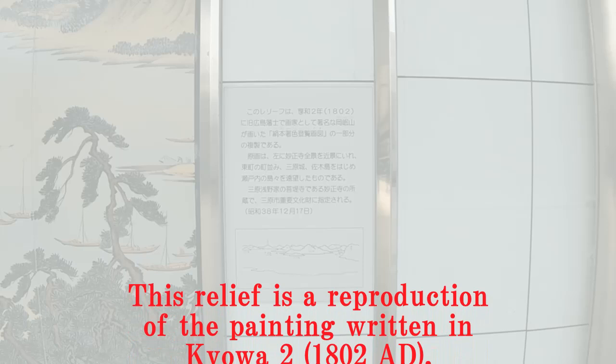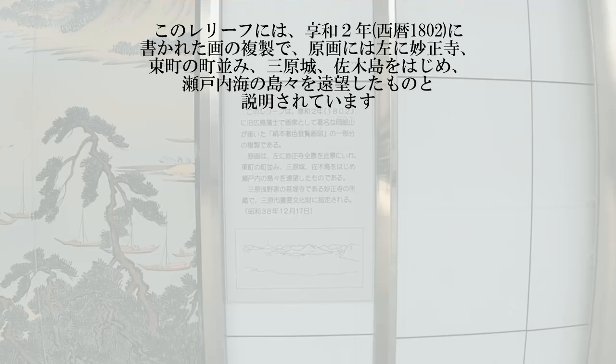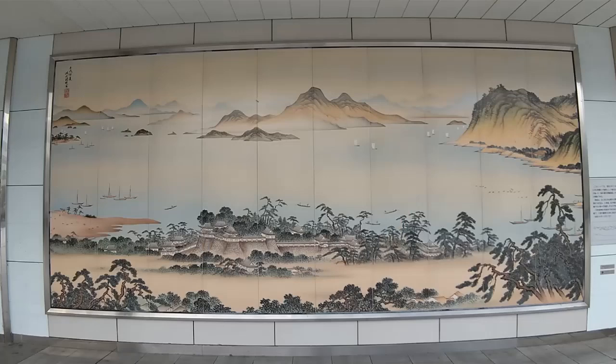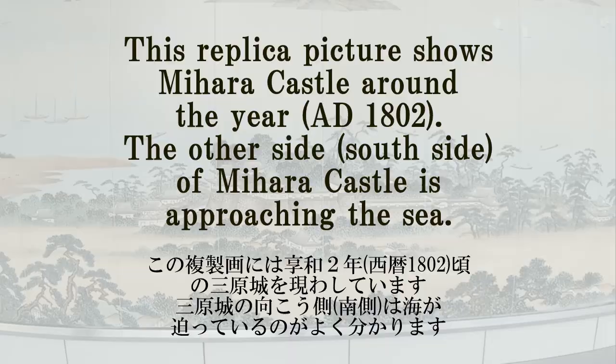This relief is a reproduction of a painting made in Kyoto in 1802 AD. The original painting is explained as a distant view of the islands of the Seto Inland Sea, including Myoshoji Temple, the townscape of Higashimachi, Mihara Castle, and Sagi Island. The replica picture shows Mihara Castle around the year 1802. The other side, the south side, of Mihara Castle is approaching the sea.